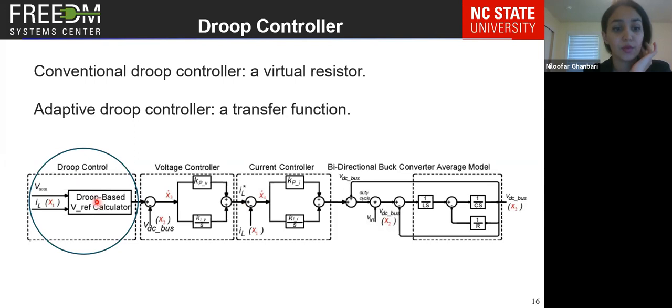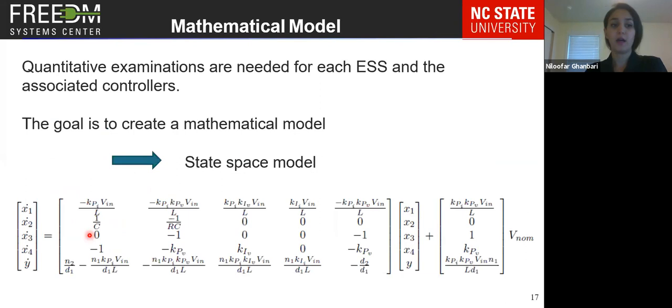In the conventional droop controller, it is just a virtual resistor value. But here, in the proposed method, we change this to be a transfer function, and this transfer function introduces another state variable to the system. So we are looking through the quantitative examinations, and this is needed for each ESS in the system and the associated controllers. We are creating the mathematical model using the state space model.